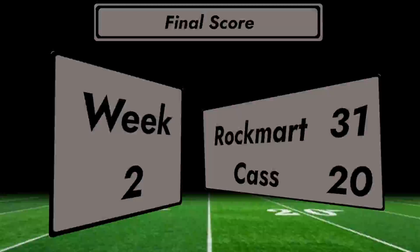Cass, off a close loss in the Corky Cole Classic against Kennesaw Mountain, fought and struggled with Rockmart, but they ended up with a 31-20 win over the Colonels. Rockmart looks like they've got their sting back in their game, but it's going to take a little bit more, I think. They have this coming week off before moving on in non-conference play against Dalton.